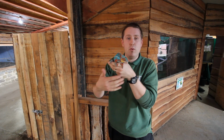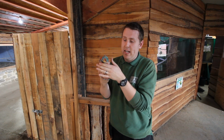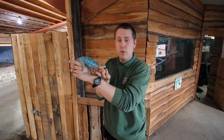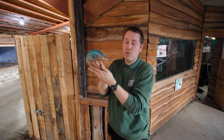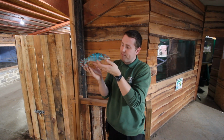So even if we left a bowl of water in for him, he's unable to actually see that and identify it as water, and would go incredibly thirsty. So we spray it so that naturally the way they'd get the water would be with the morning dew on the leaves, and when it rains, the water droplet would roll down the leaves, and that is what he would recognise and therefore drink. So that's exactly what we replicate here for him.